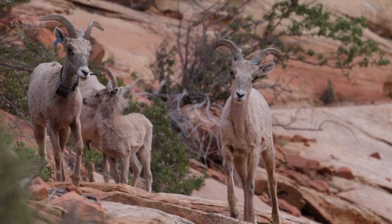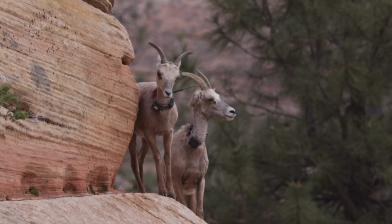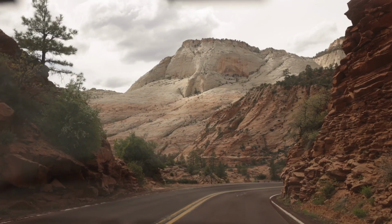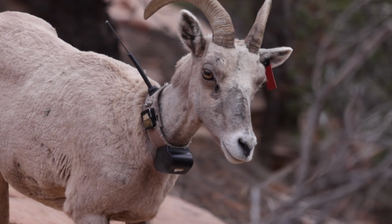I had my best luck finding Bighorn Sheep later in the afternoon. The sheep are normally on the move a couple hours before sunset, so it's a little easier to find them. I would just drive the Zion Mount Carmel Scenic Highway a couple times until I found them. Some days were easier than others, and nothing was ever guaranteed.